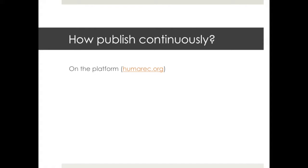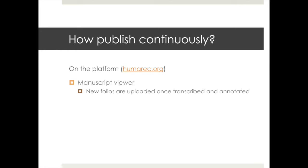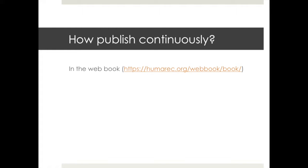The platform of our project offers different types of contents published continuously. For the manuscript viewer, the new folios of the manuscript are uploaded once transcribed and annotated. On the blog, we post regularly our current observations about the manuscript. A second media is our webbook. The webbook gathers the research results in a structured way.